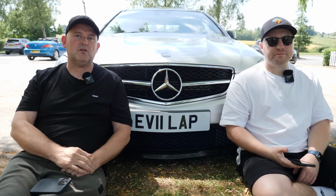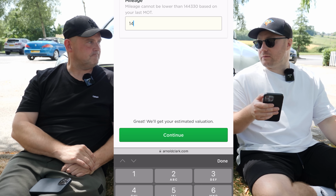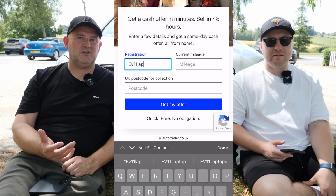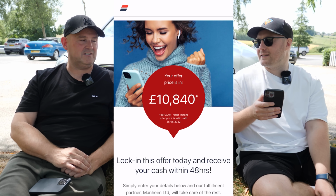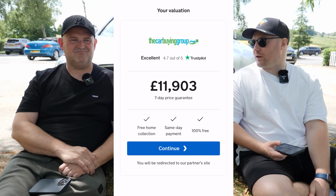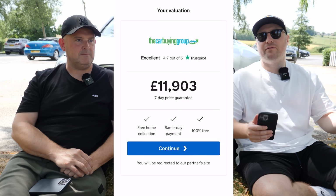So Ben went on all the car buying websites and this is what we got offered in worst to best prices. Worst was Arnold Clark, £8,109. Okay. Ooh, that's real bad. That is real bad. So the next one was Auto Trader. I didn't actually know they bought cars, but the price was £10,840, which is still shocking. Still at least 8 grand off what you want for it. So then it was the Car Buying Group at 11,903, still miles off. But ironically, if you got that through CarWow, they gave you an extra quid. So it was £11,904. Better in my pocket.